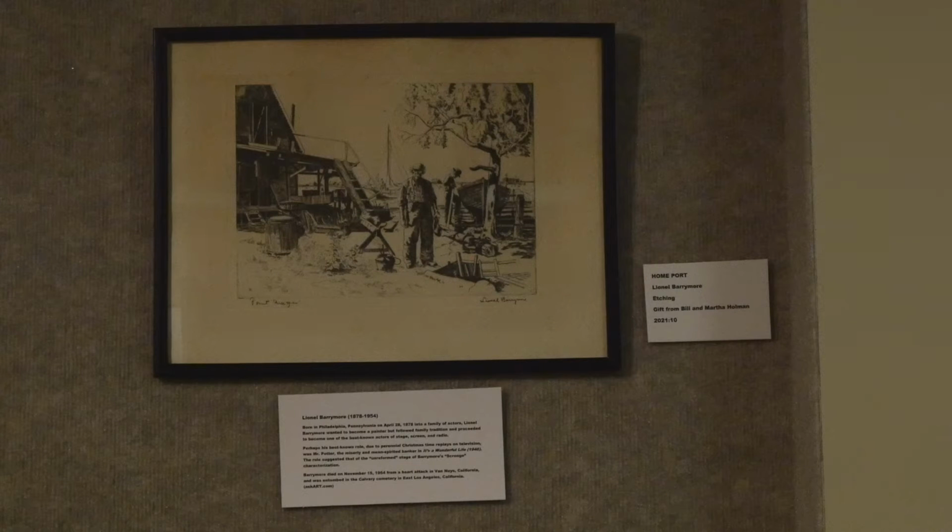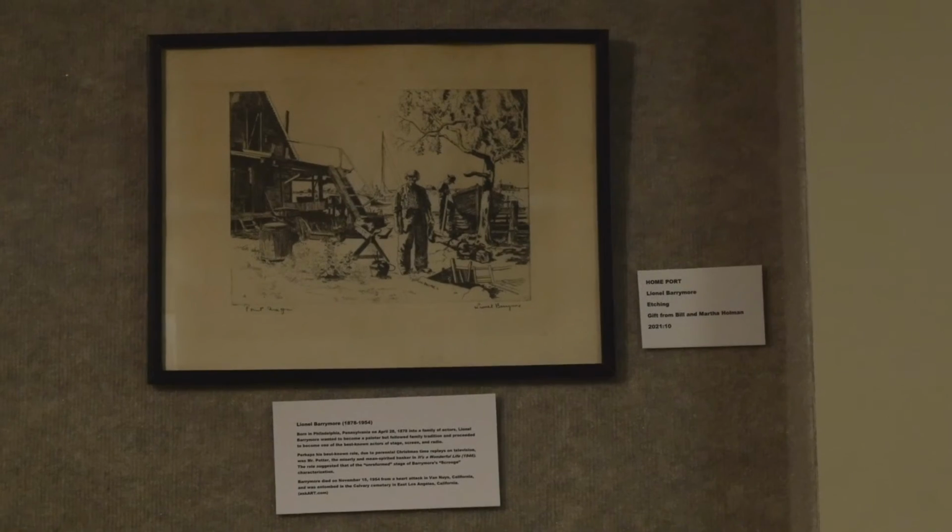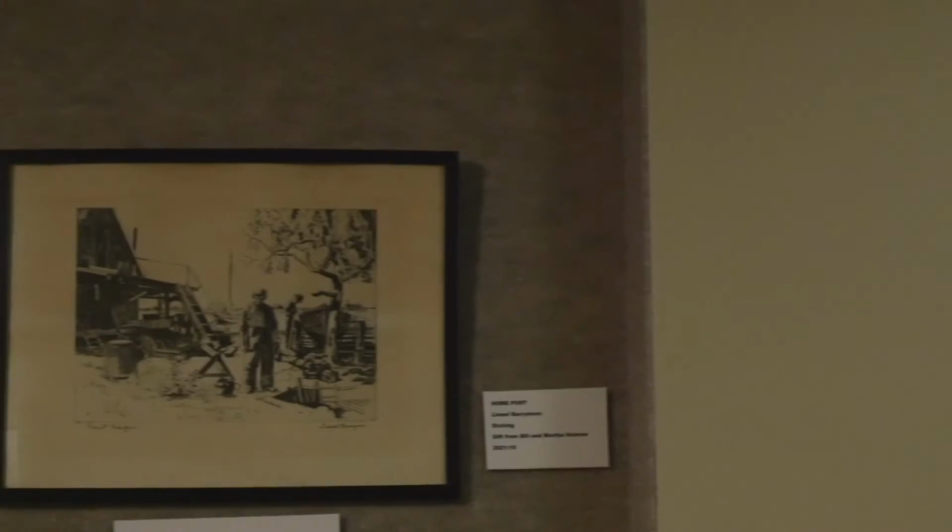And so basically all we're showing you here is just part of the huge Bill and Martha Holman collection of 70 pieces that we have in our collection, and we are trying to show you some of the highlights of that collection during this autumn show.